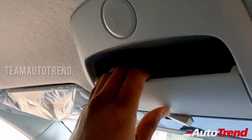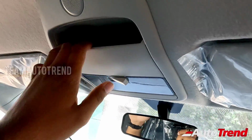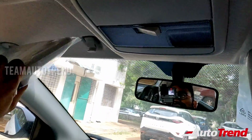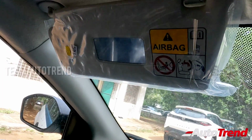And then this here is the sunglass holder. However, no felt lining. Ouch, your glasses may get scratched, but still it is okay. And these are the sun visors. That said, only the passenger side sun visor gets a vanity mirror, which is quite understandable.